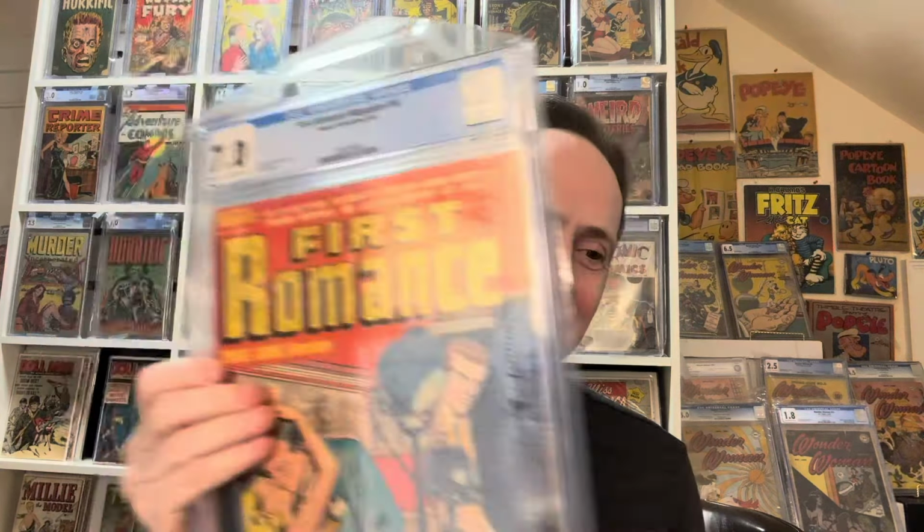And the reason I picked these up, both of them, is I thought they were in reasonably high grade, like 7.0, a solid grade for a Golden Age book, especially romance books that were often mishandled by the females that would own them. Usually these were read by girls, and girls were not necessarily the best to do their comics. So I thought these were quite nice.